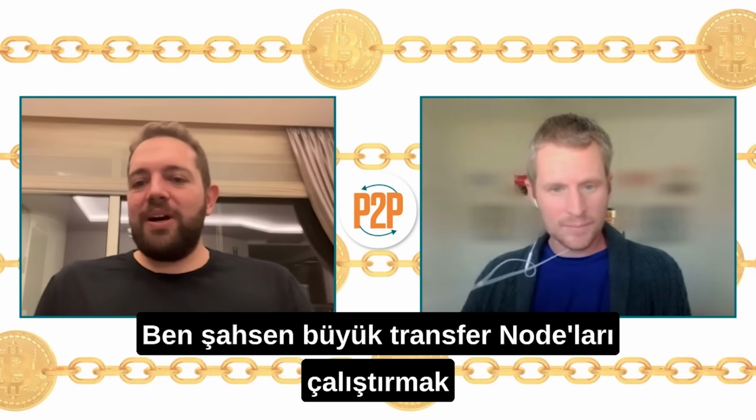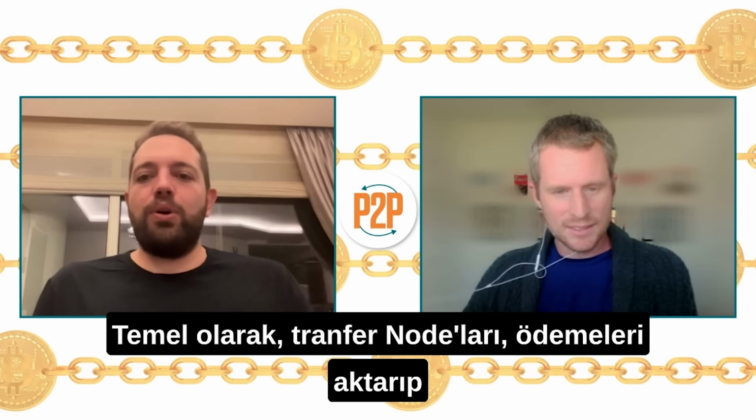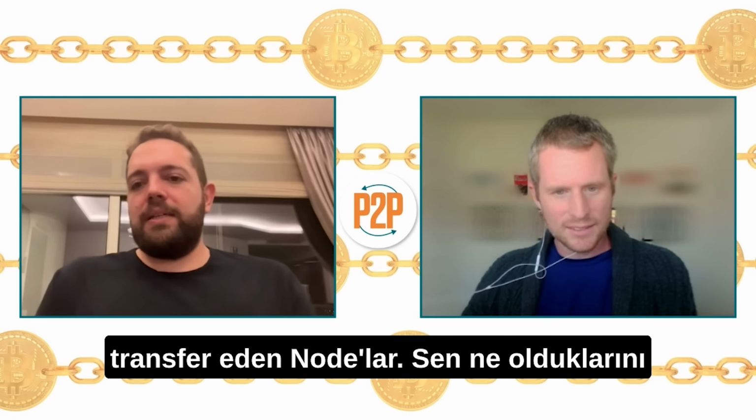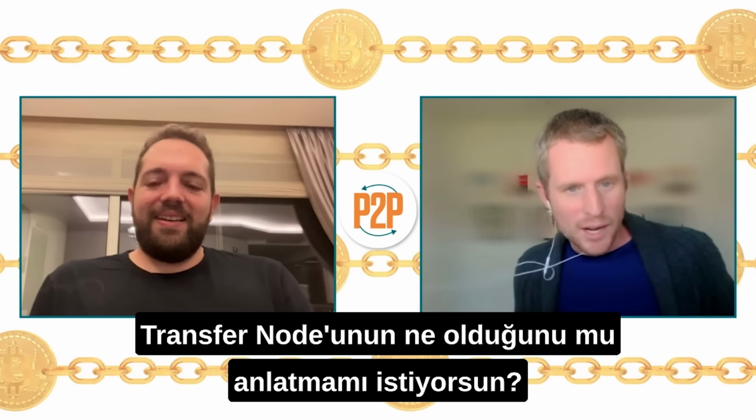I personally was always worried about running routing nodes. So basically routing nodes are the nodes where you transfer funds, or do you want to explain it in your own words? Yeah, just explaining what a routing node is.